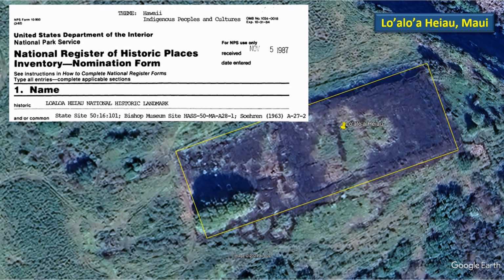According to tradition, this heiau was built by King Kekauliki in 1730. He was the king of Maui, but it is believed that he only built on an existing platform. So you can imagine it is like a newer platform that cloaks the older platform.